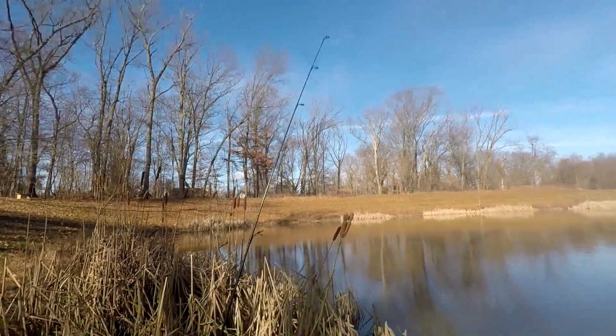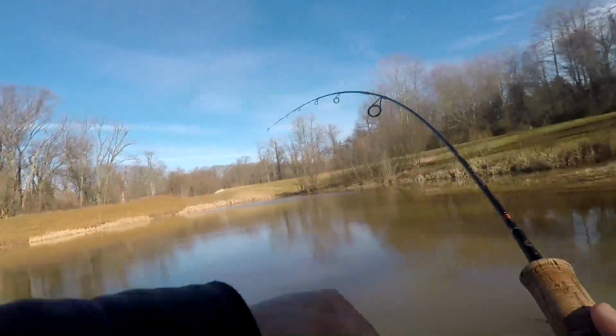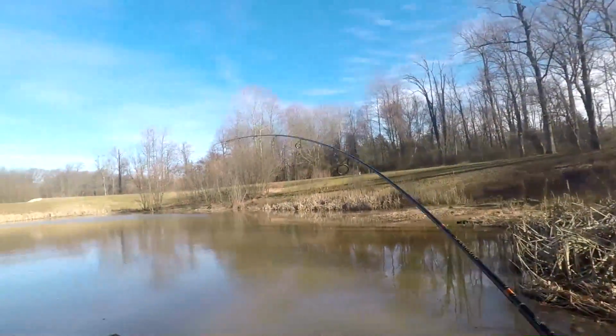Do we have a fish over? Oh man, are you kidding me? Cut the line. And that's another one. That's number 5 of the day. I gotta put bigger hooks on all my rods now.